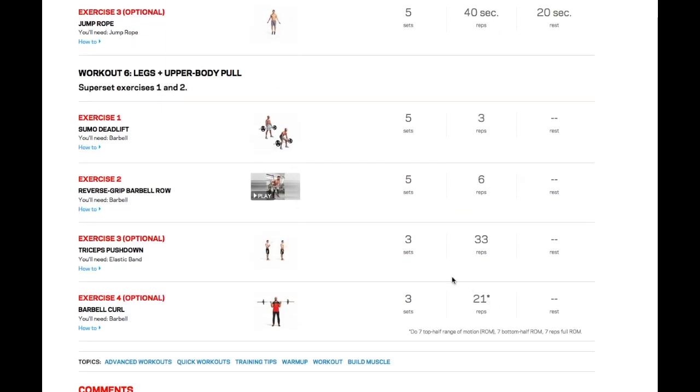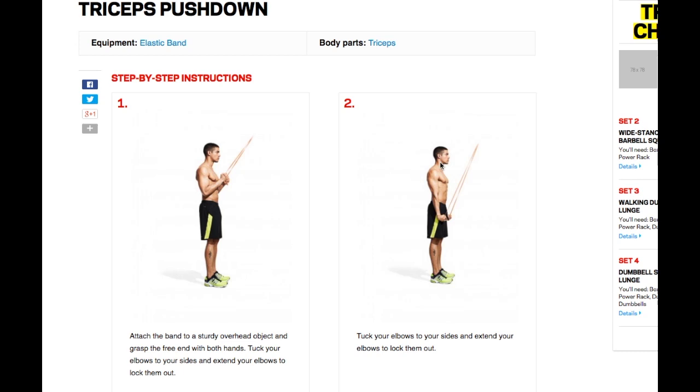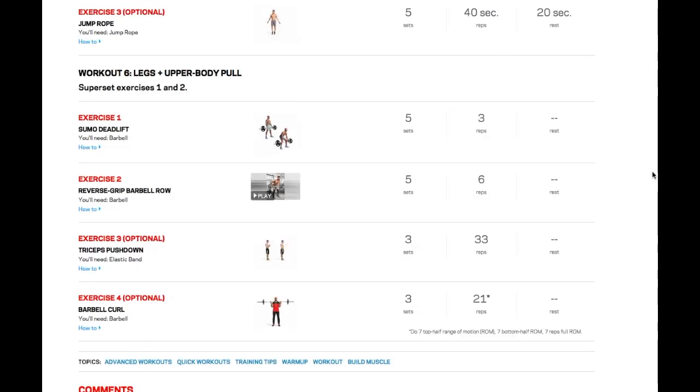If you do it too fast, you can get a pump, but there's a good chance that for the tricep push downs you'll need an elastic band. I would just use a dumbbell. But the thing with the bands is that you get more resistance down here than you have up here, and that's why people like it, because of that variable resistance. You can use cables or whatever, but it looks like 100 reps.